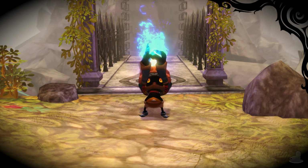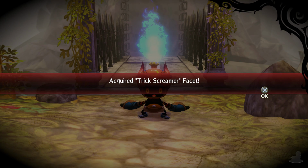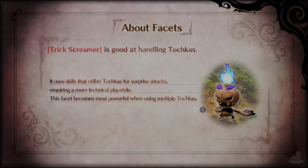Nope. So what do we get? We get anything? Acquired Trick Screamer facet. Oh. We'll have a look at that. Trick Screamer is good at handling tokchas. Oh, I don't use tokchas that much, really, do I? So, it uses skills that utilize tokchas for surprise attacks, requiring a more technical playstyle. This facet becomes more powerful when using multiple tokchas. Might be worth a little play around.